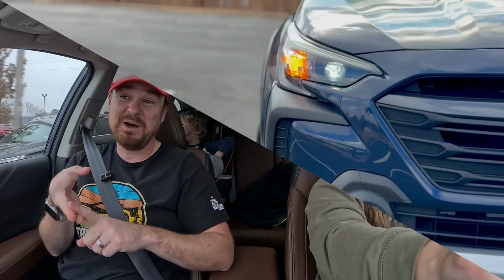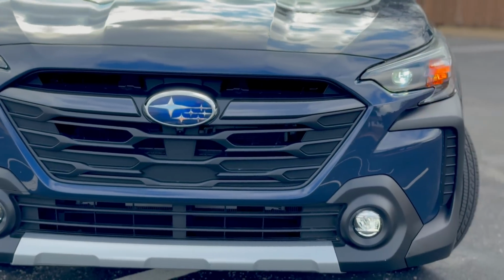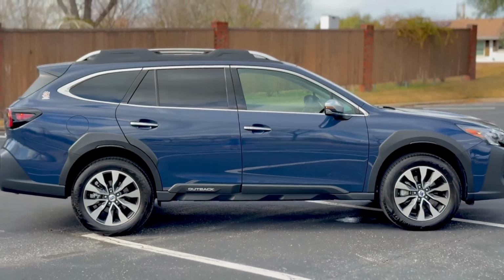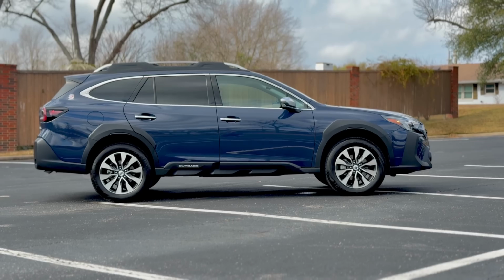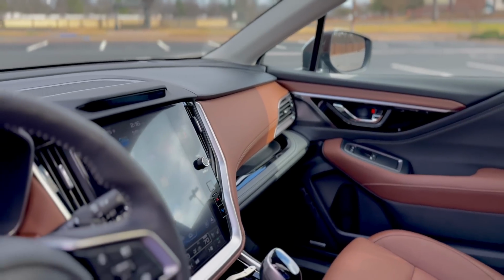I keep referring to this being a tall wagon because, as I mentioned in the intro, rumor has it that the 2026 model is going to be a more traditional boxy SUV. Yes. And a lot of these Subaru faithful cried foul when they updated the Forester, said it looked like a Ford or it looked like a Honda. Well, we're going to see that happen here to the Outback. So if you really like this one, it is a little disappointing.